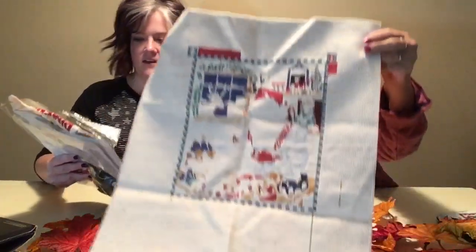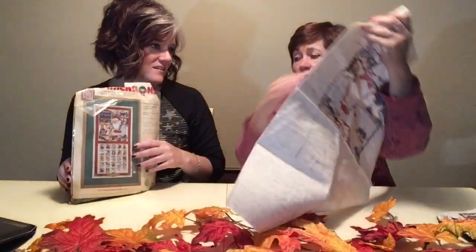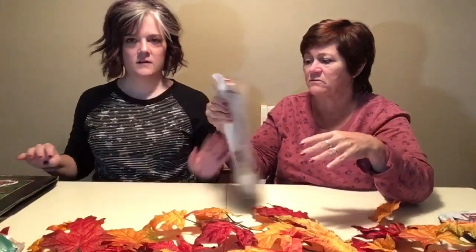Different. I'm not a big Santa fan. No, I like Santas that are pretty. You know, they don't look real, not cartoony Santas. And this one looks real. It's not bad. Not bad.